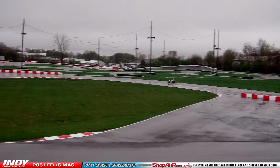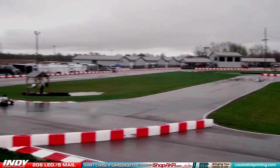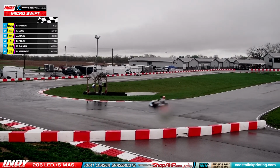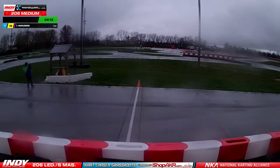So we're underway for our final qualifying grouping. Looks like each of them wanting to separate out a lot more compared to some of the other cars earlier on. Tom Harleman, who was very much looking forward to the rain on the social medias and the groups coming in, will lead this group.